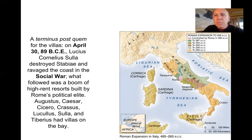And we know that Rome's political elite, beginning with 89 BC, all the way up to 79 AD, were in fact building, rebuilding, reconstructing villas. And those individuals included people like Caesar Augustus, Cicero, Julius Caesar, Crassus, Lucullus, Sulla himself, and Emperor Tiberius also had villas, as we've noted, on the Bay of Naples.